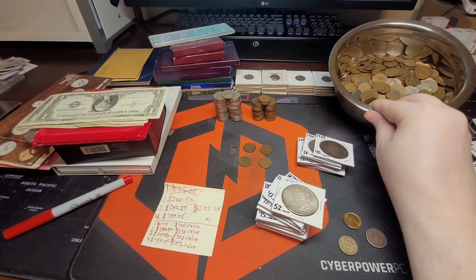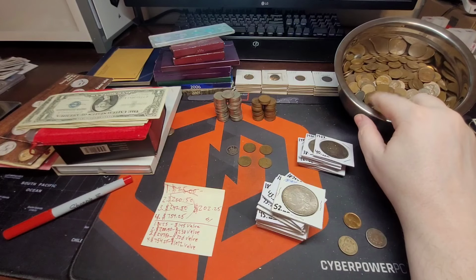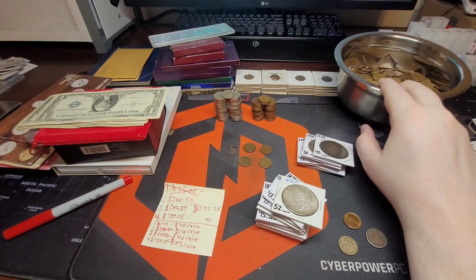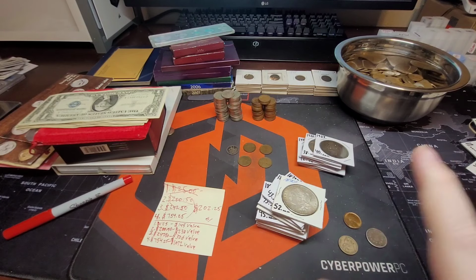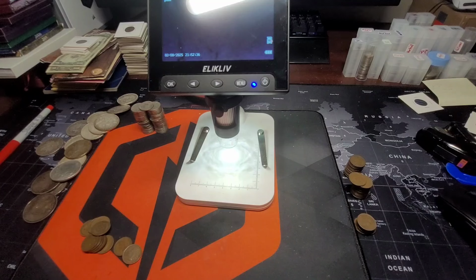And then we'll look through 1,000 wheat pennies, and that can bring our value up way more. So yeah, it's going to take me a while, like multiple hours, to go through all this stuff. But I'll come back with you in 1 second.